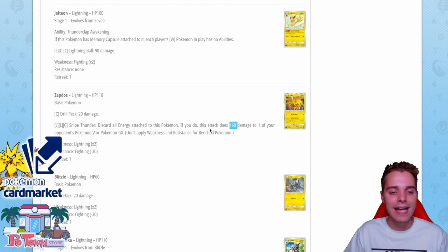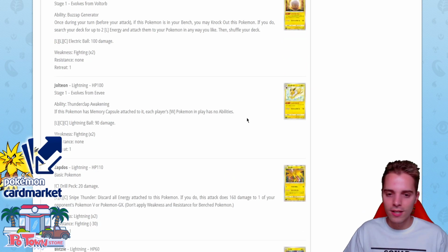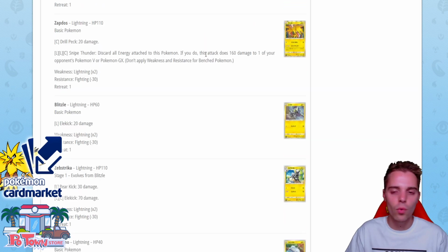160 is already the Danny, so don't sleep on this card as soon as we get some better energy acceleration for Lightning. I know Electrode is around, but if we get some Lightning support, Zapdos will be a good card. Definitely put 1 in your binder. It's like the Cramorant V, but it's a 1 prize Pokemon for Lightning decks.